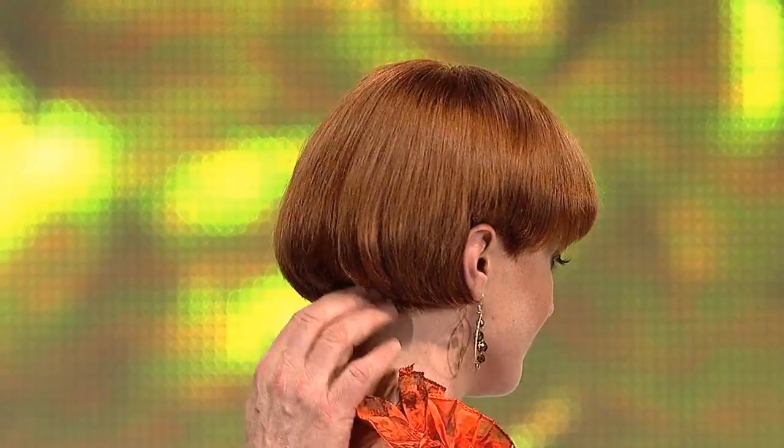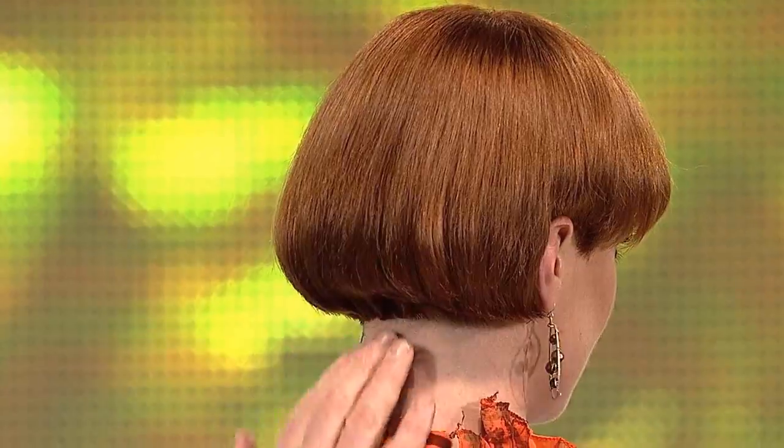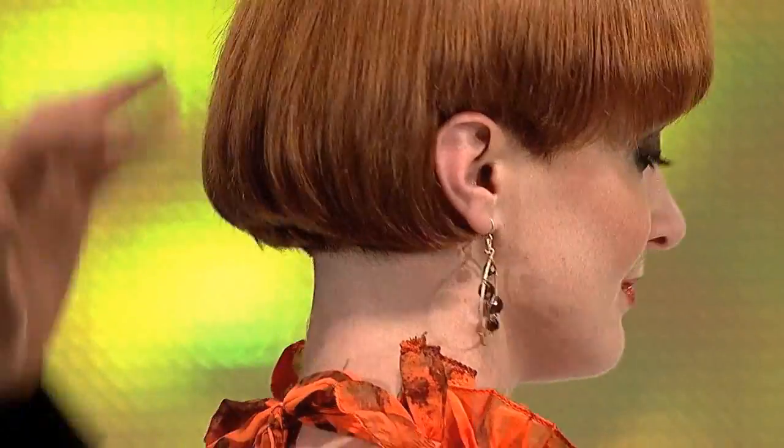So we've actually done a really cute little shape on her, which is an inversion through the back. I've actually undercut this area so that it's closer on the underneath level and then left longer on the top, because the hair is actually curly naturally. So I've designed the haircut so that it can be smoothed out and worn straight, and it really looks cool when it's curly, because this stacks out quite far away from the head at the back, because the hair's almost been left one length on the inside.